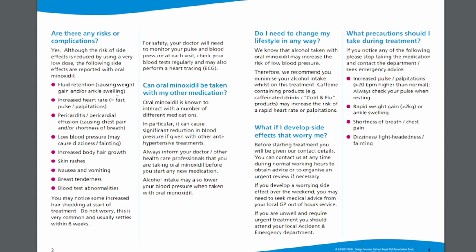Fluid retention, causing weight gain and/or ankle swelling, increased heart rate, fast pulse or palpitations, pericarditis or pericardial effusion, causing chest pain and/or shortness of breath, low blood pressure, obviously because that's a blood pressure medication, may cause dizziness and fainting, increased body hair growth, skin rashes, nausea, vomiting, breast tenderness, blood test abnormalities. The most common side effect of oral minoxidil is extra body hair growth.